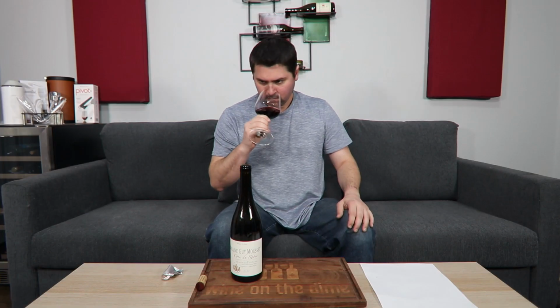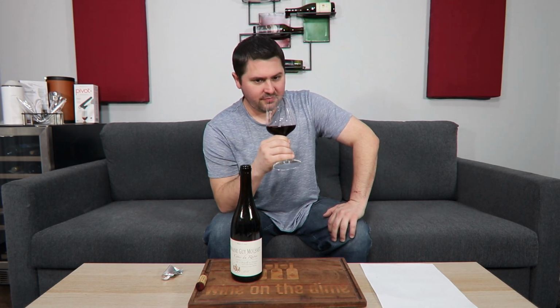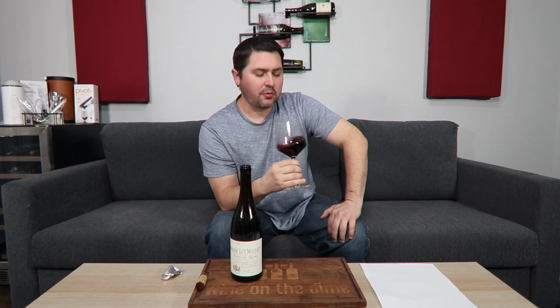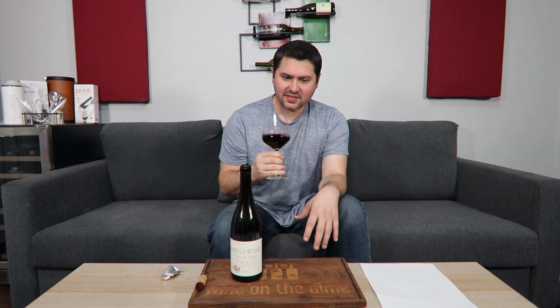Alright, on the nose. Whoa, there's a lot of berry in here. Strawberry, raspberry. There's a little bit of a moderately cooked bacon smell to this. It smells a little bit fatty, a little bit meaty. There's a touch of smoke, a little bit of black pepper, a little bit of blackberry, a little bit of black cherry. A lot of berries and a lot of red and dark fruits. There's a little bit of cinnamon.